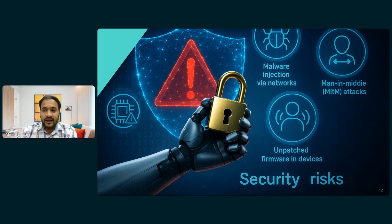Malware or spoofing attacks can take control of critical systems or steal sensitive data. MITM attacks intercept data in transit and alter it without detection, potentially causing major disruptions. In AIoT, every new connection is a potential risk. So we must design systems with security first thinking.